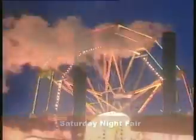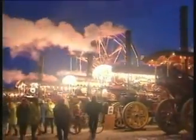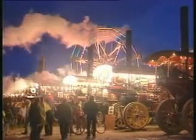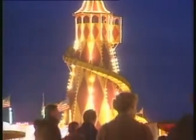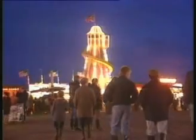One of the most spectacular sights in Great Britain is the Great Dorset Saturday Night Fair. Each year, it is the highlight of the show. Most of the steam engines make their way to the fairground and park opposite the line of Showman's engines. There is a great atmosphere.